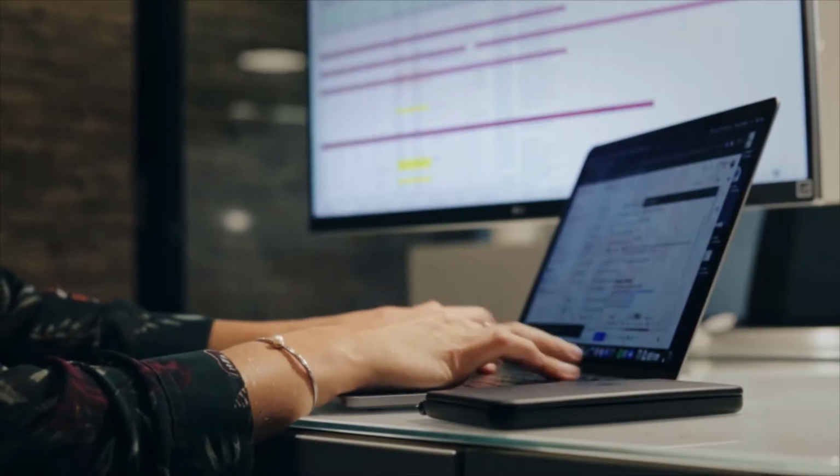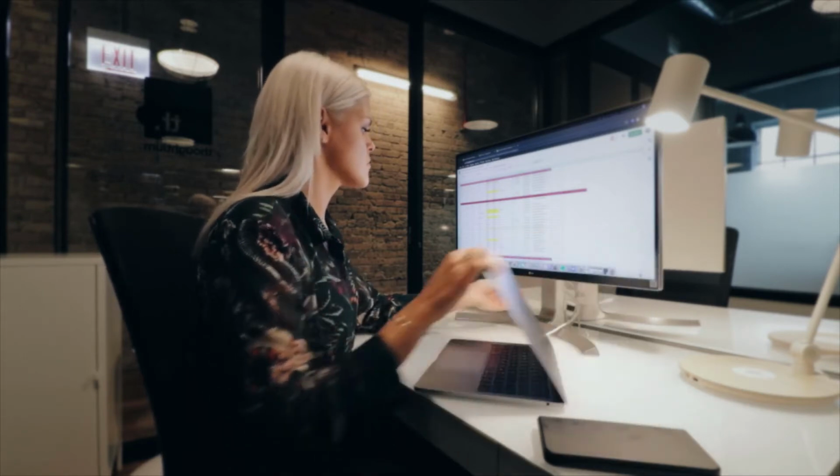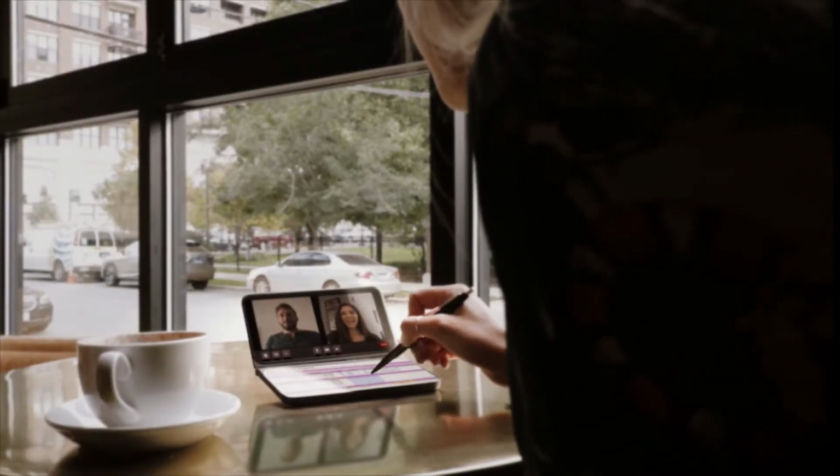We made a case. Because multitasking means multiple screens and more room to let you get the job done. Because these days, work comes with you wherever you go. And play shouldn't be left too far behind. Because you don't need a new phone. You need a new way to use one.